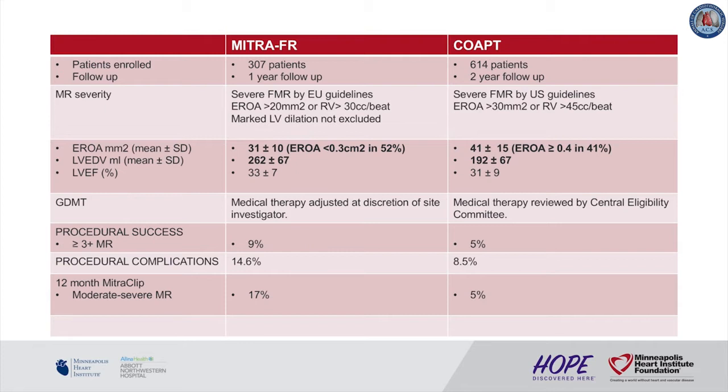Additionally, the patients in the MITRA-FR group had more dilated left ventricles compared to the COAPT trial, which excluded patients with end-diastolic dimensions greater than 70 millimeters. Furthermore, follow-up of the COAPT patients showed that the intervention was more likely to be associated with effective mitral regurgitation reduction to grade 2 or less in the COAPT group, and when you follow these patients out to 12 months, this mitral regurgitation reduction was more likely to be sustained in the COAPT group compared to the MITRA-FR study.